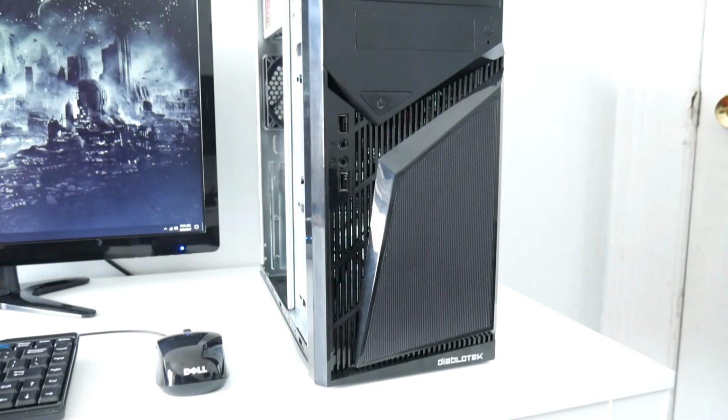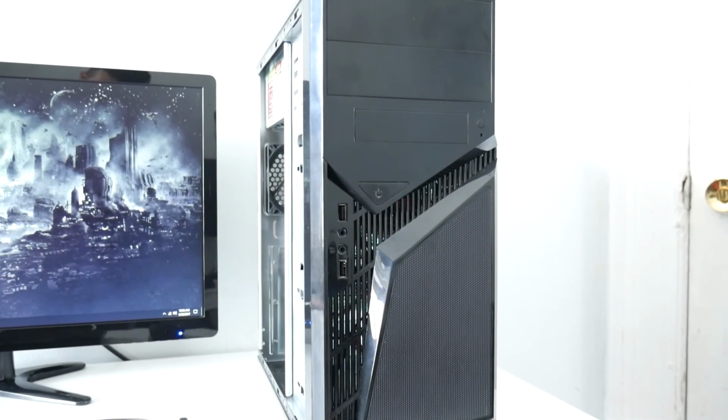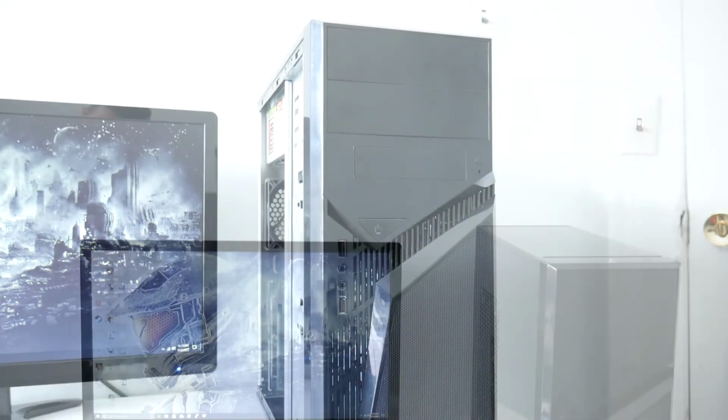The case comes with a 400 watt power supply, so I didn't have to buy an extra power supply, and I only paid around $30 for this case from Micro Center.